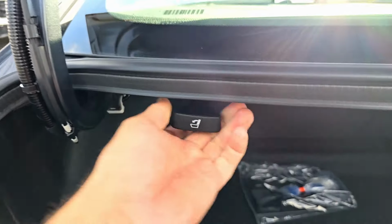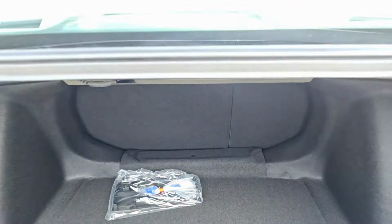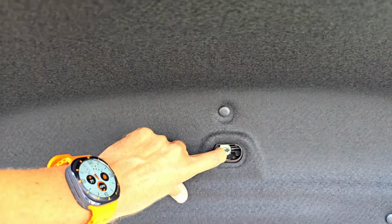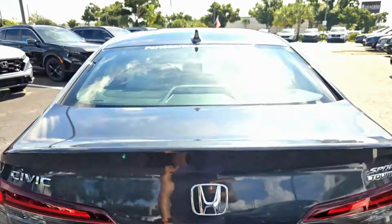So if you pull any of these levers on the right or left hand sides, the seats have a 60-40 split. And as you can see, we have the third brake light in here. And underneath in the trunk, you have the unlock in case you get locked in. It is a manual trunk, of course.